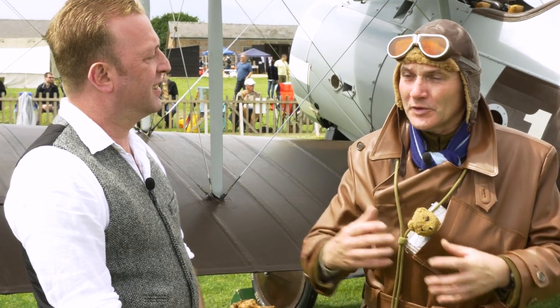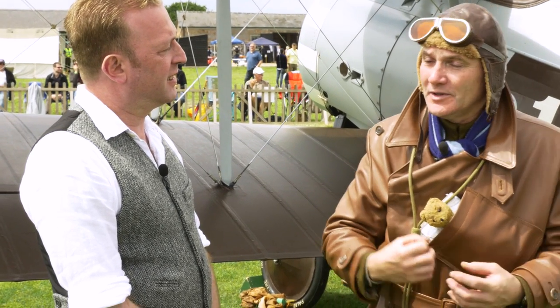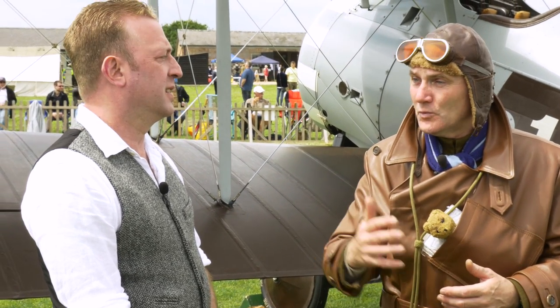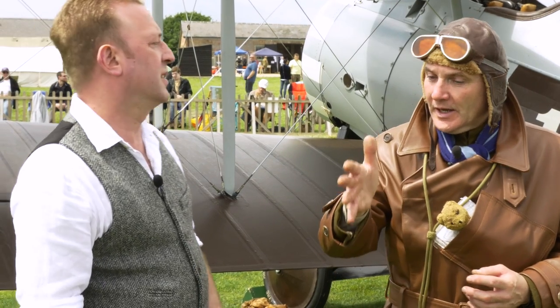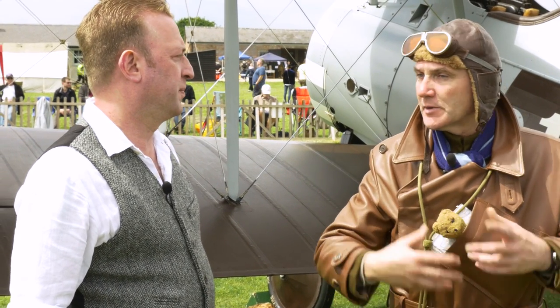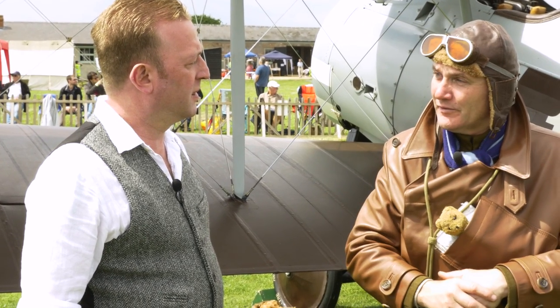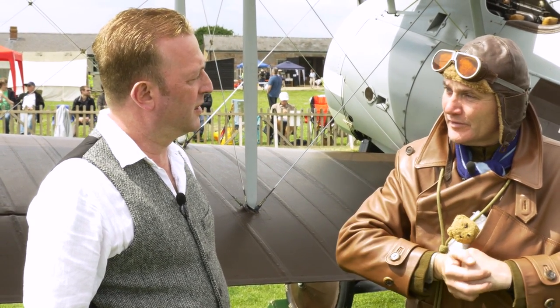Because flying clothing was a new thing, what the authorities would do is canvass the aircrew and say what really works for you, and make that selection of that particular coat, that particular pair of gauntlets, and then say that is now our official pattern for issue to the Flying Corps and obviously the Royal Air Force later on.